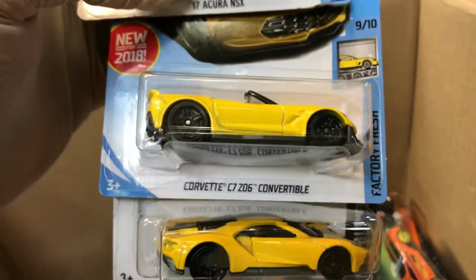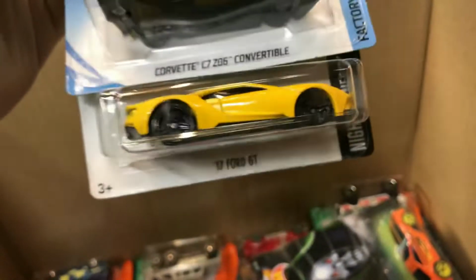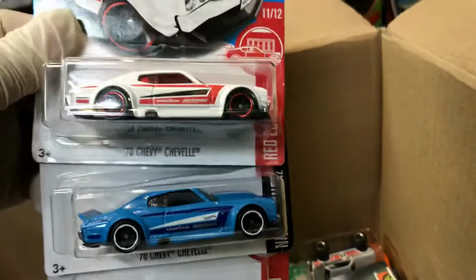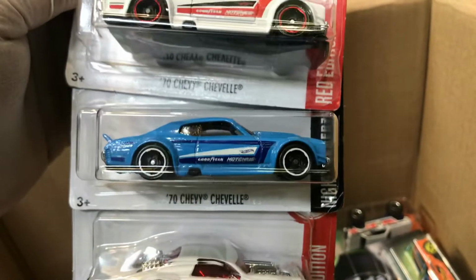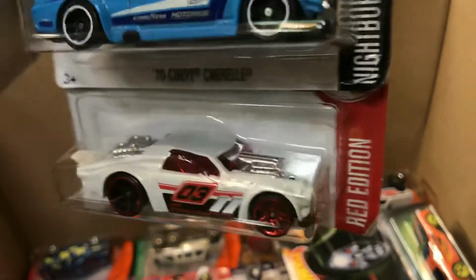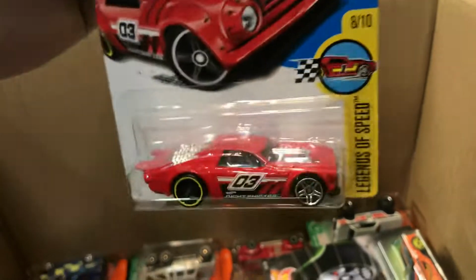2017 Acura NSX, and new for 2018 Corvette C7 Z06 convertible in yellow, and 2017 Ford GT in yellow with the black line on top. I prefer the real one, of course, but too expensive for me. Here we have '70 Chevelle, and it's from the Red Edition, and '70 Chevelle. Chevy Chevelle from Night Burners, and a Night Shifter Red Edition. Ooh, Night Shifter. Another one.